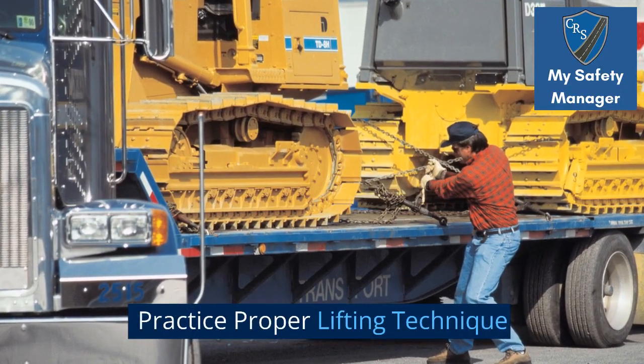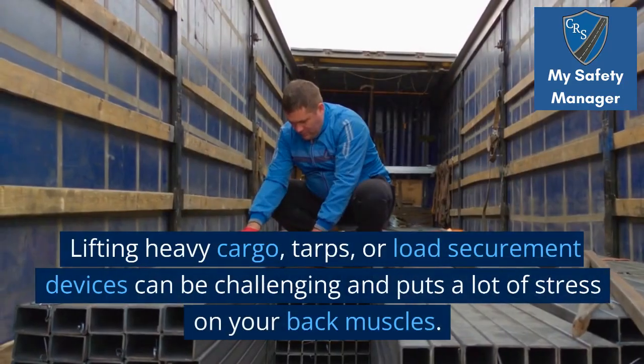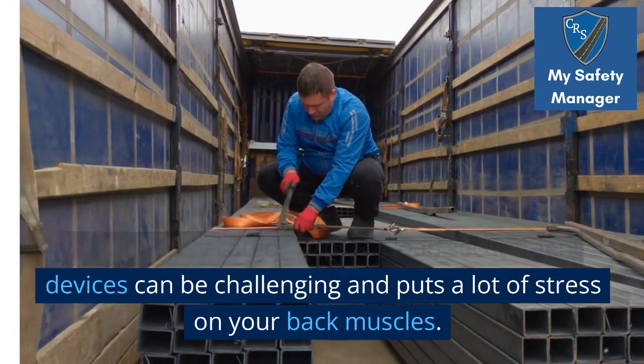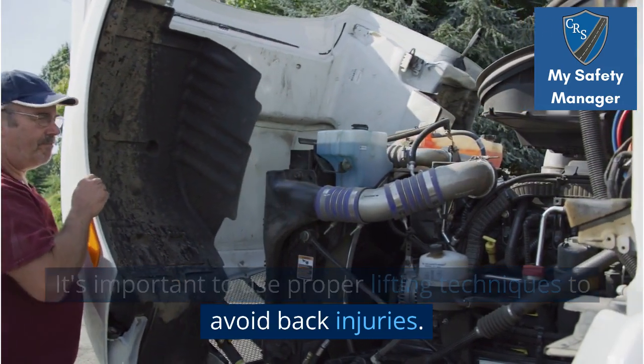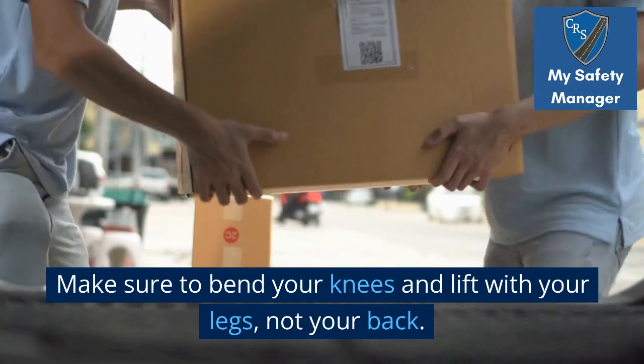Practice proper lifting technique. Lifting heavy cargo, tarps, or load securement devices can be challenging and puts a lot of stress on your back muscles. It's important to use proper lifting techniques to avoid back injuries. Make sure to bend your knees and lift with your legs, not your back.